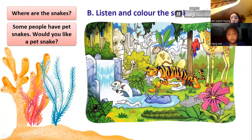25B. What colour for it? 1. There's a snake on the elephant's ear. Colour that snake now. Okay. Which colour? Colour the snake on the elephant's ear blue, please. Okay.